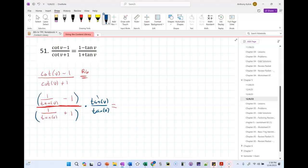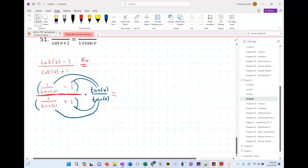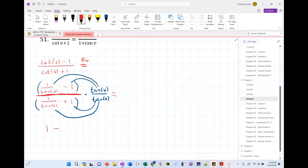So when we do that, we distribute through. What is tangent times its reciprocal got to be? 1. What's tangent times 1? What's tangent times its reciprocal? What's 1 times tangent? Guess what? We're done.